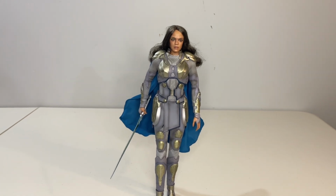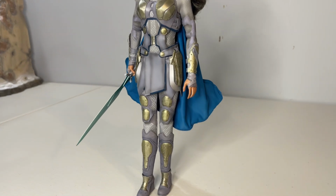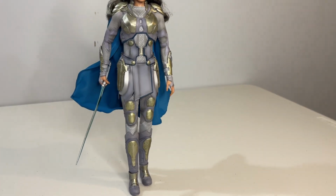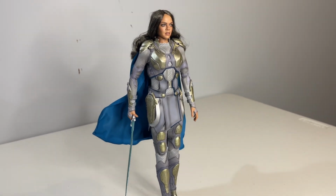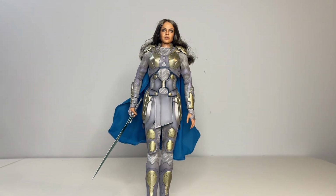Still, this being my first experience with Thunder Toys, I have to say I'm walking away pretty satisfied. Now look, I don't think this is going to be a figure of the year at all, but it's a nice figure, and for me it fills a gap in that Thor Ragnarok line. So overall thoughts as we look at some posing, they're fairly positive. I think for the price point on this, it delivers a really solid piece.